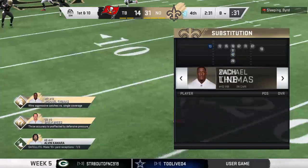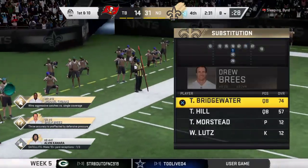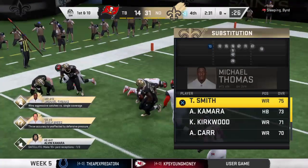It's been pretty symptomatic of what we've seen all game with them, isn't it? Down this big in the fourth. An afternoon to forget, absolutely.